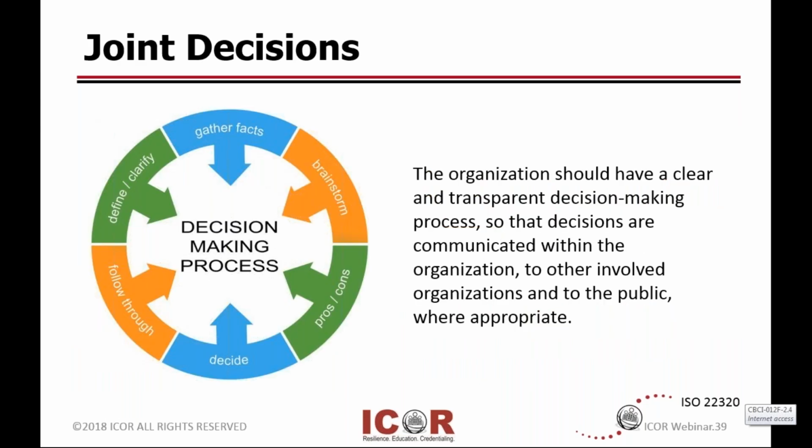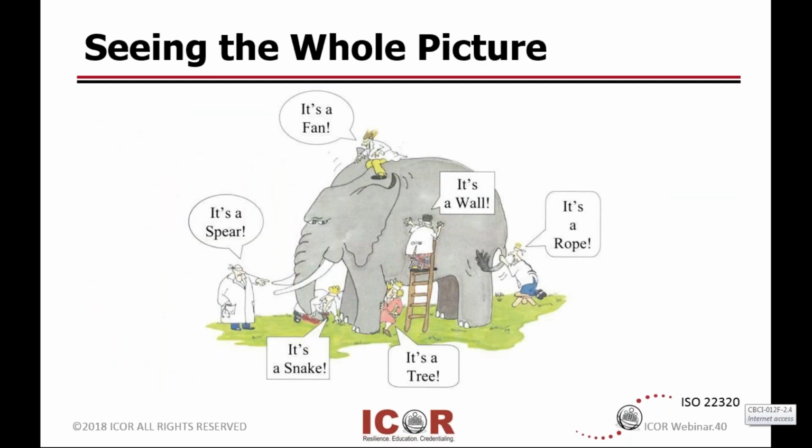Looking at the decision-making process, you need to have a clear and transparent process, and your decisions need to be communicated within the organization, to other involved organizations, as well as the public where appropriate, which ties us to really seeing the whole picture. This is like the boat and the island picture. I also really like this picture of the elephant, which has been around forever. You need to look beyond the scope of your own operations to consider and understand the overall incident management objectives. If you're looking at the tail of the elephant versus the trunk of the elephant, you're different.